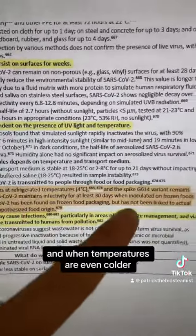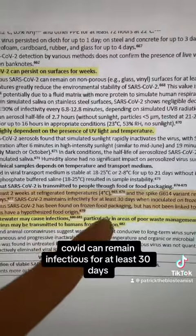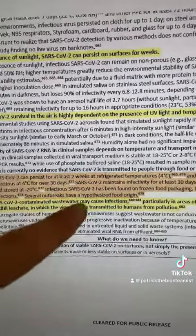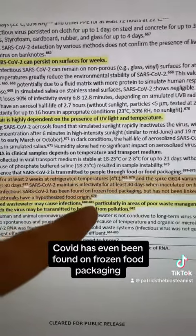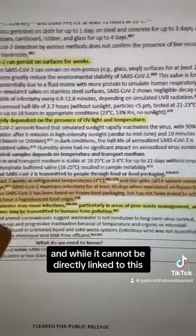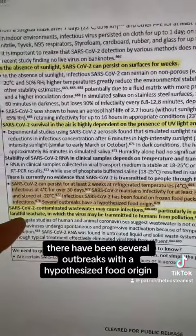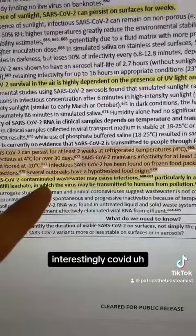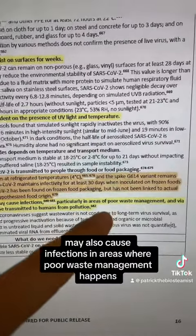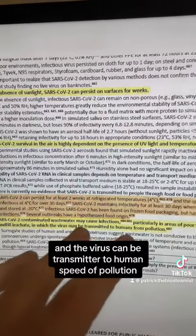And when temperatures are even colder, so frozen foods, COVID can remain infectious for at least 30 days, and this is when it's stored at negative 20 degrees Celsius. COVID has even been found on frozen food packaging, and while it cannot be directly linked to this, there have been several outbreaks with a hypothesized food origin. Interestingly, COVID contaminated wastewater may also cause infections in areas where poor waste management happens. Essentially, the landfill leaches into the soil, and the virus can be transmitted to humans via pollution.